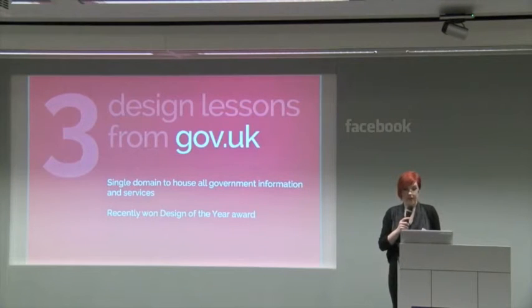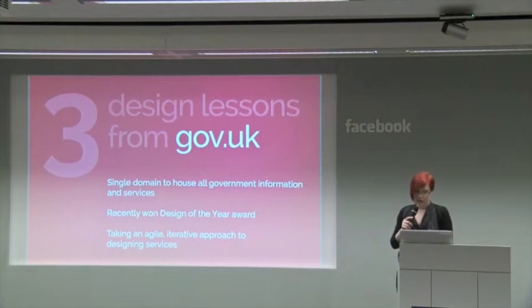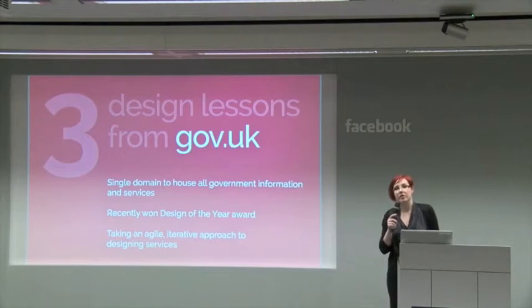It recently won the Design Museum's Design of the Year Award, which is really very prestigious. And they are taking an agile and iterative approach to designing services. So this, amongst other things, means that they base an awful lot of their decisions on user testing, which is very exciting. They've been creating some great work that really reprioritizes some of the things that were once seen as important for a website. So today I'd like to have a look into the detail of what they've been producing and hopefully pick out some of the practical lessons as things that we can take forward into our own projects where we have them.